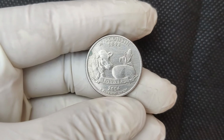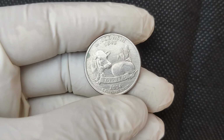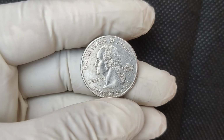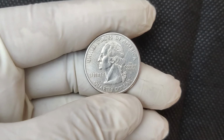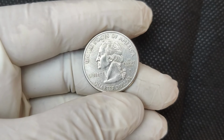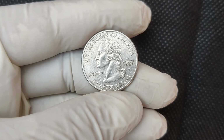Next up is die cracks, also known as cuds. These errors look like raised lines or blobs on the coin where the die used to press the coin cracked or broke. The 2004D quarter has some notable examples, where cracks appear near Washington's profile or along the rim. A noticeable cut on a quarter can increase its value significantly.